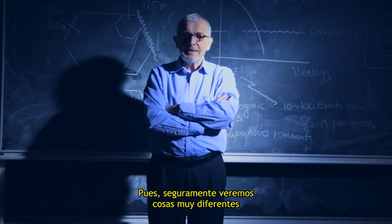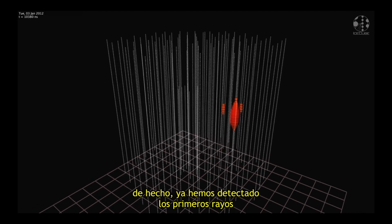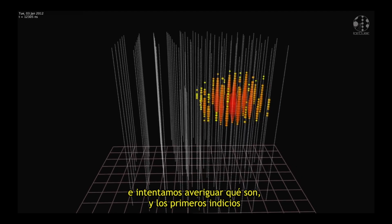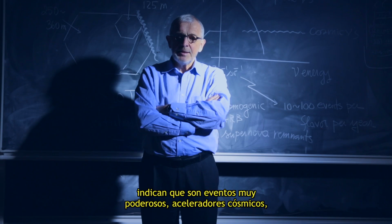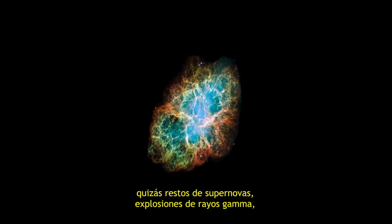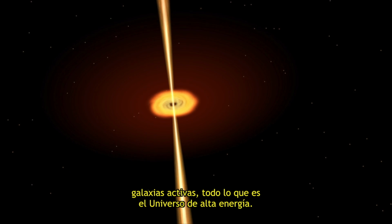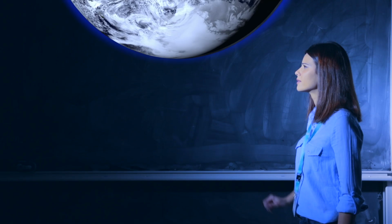In fact, at the moment, we have detected our first beams, and we are trying to figure out what we are actually seeing. But educated guesses are that we are seeing very powerful cosmic accelerators, maybe supernova remnants, gamma ray bursts, active galactic nuclei, all the things that are part of the high-energy universe.